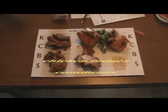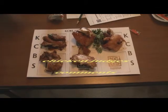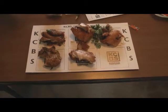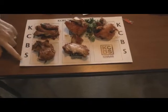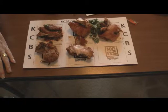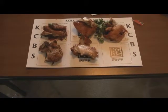They were tender, and the flavor was good. Little heat, not too spicy. I did not like this one. It was my least favorite. It was too overdone and had more of a charcoal, lighter fluid type odor.